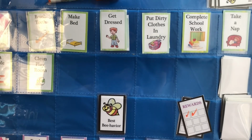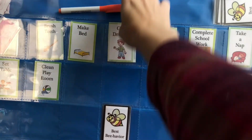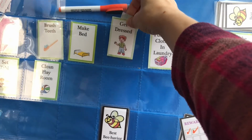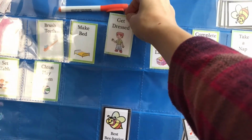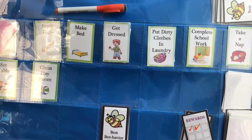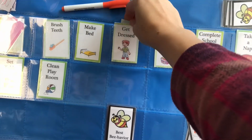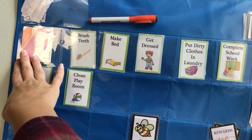So how this works is they get a ticket for each thing that they do. I usually at the end of the day will put tickets behind the action item. And then throughout the day, whenever they do it, I say, okay, go flip your ticket. And so then they would just bring the ticket forward. And then at the end of the day, we put them all in here.